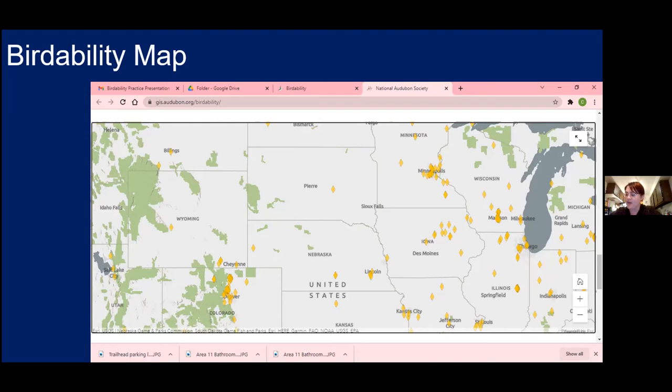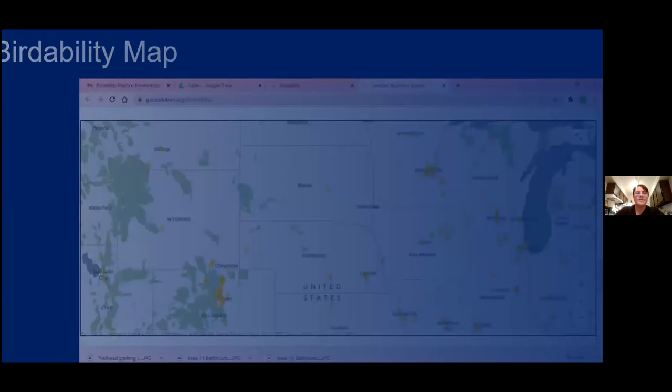This Zoom will be how to fill out a site review for your favorite birding site. And throughout this Zoom program, I'm going to use Branch Oak Lake as an example. So if I mention Branch Oak Lake, that's why, okay?